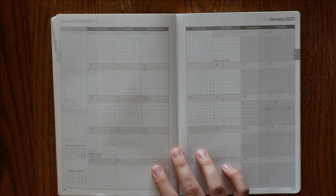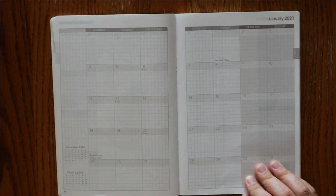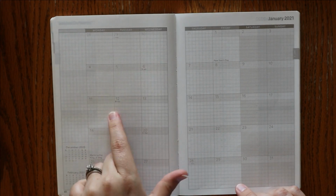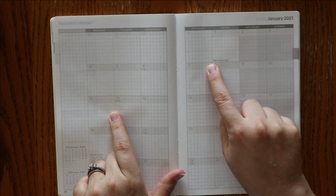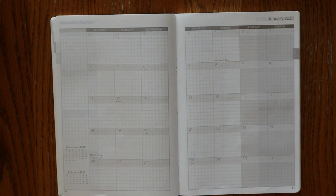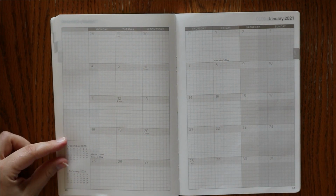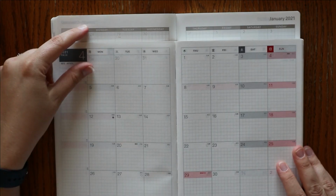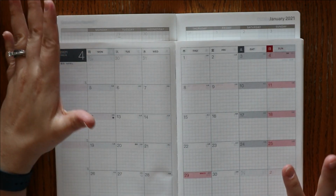Whereas in the Wonderland 222, since this is a US-based company, all of the text is in English. They do also have moon phases as well as the holidays at the bottom of each square. And then you have a previous month and a future month at a glance down in the corner. They are both Monday start, which I so appreciate.